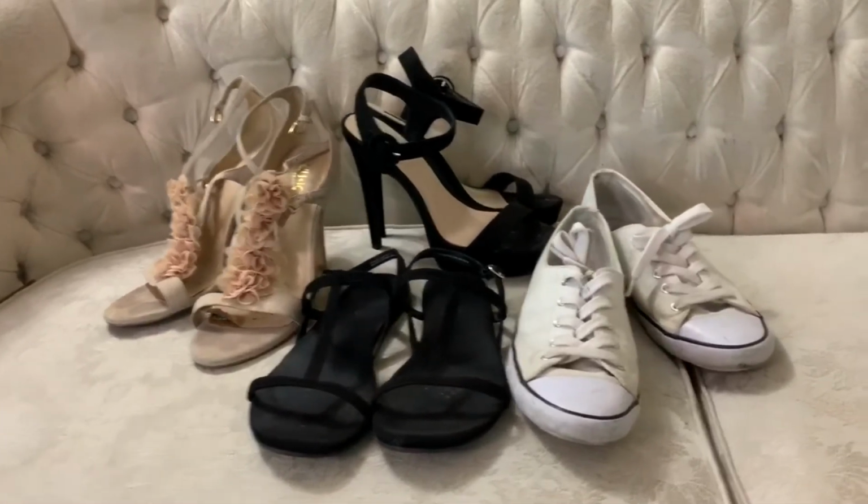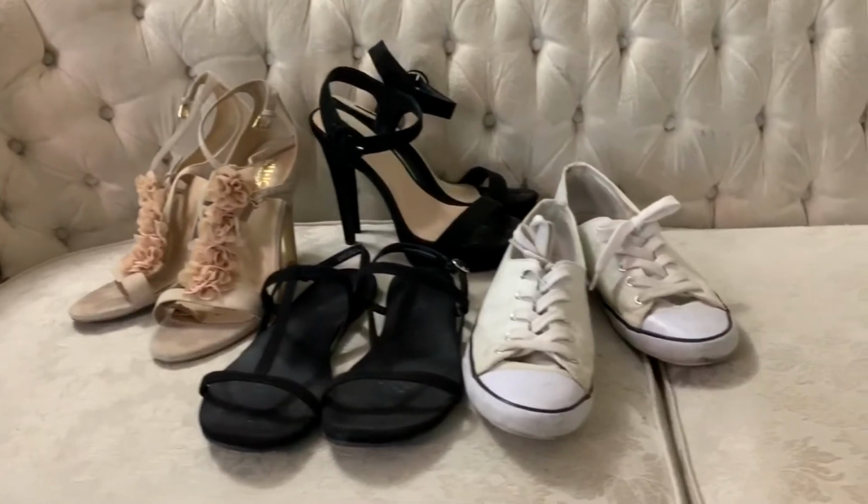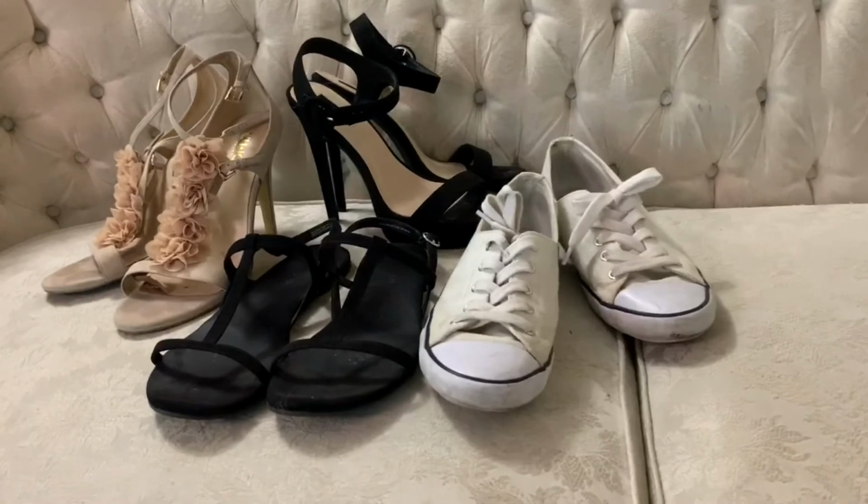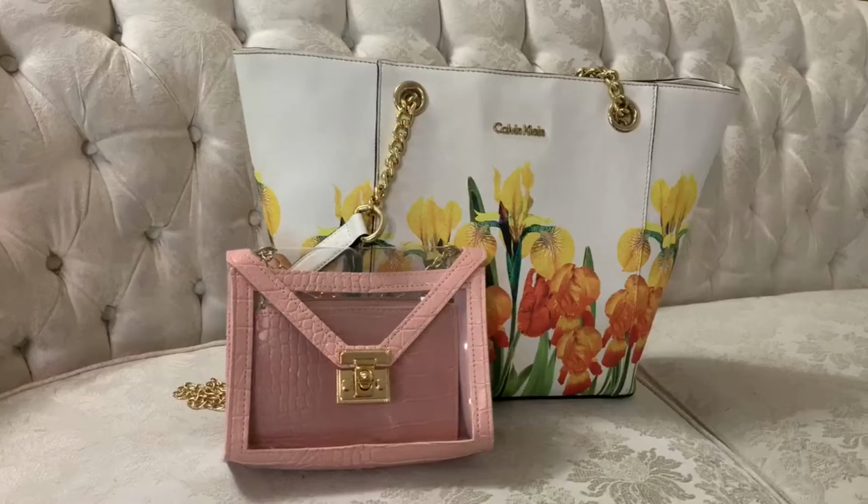I added in a pair of light and dark heels for more formal options to substitute in for the flats. I chose a classic black sandal and these lovely blush-toned floral sandals.